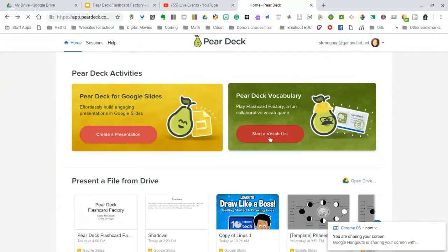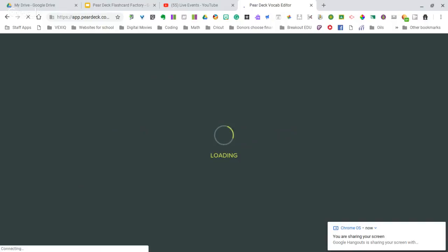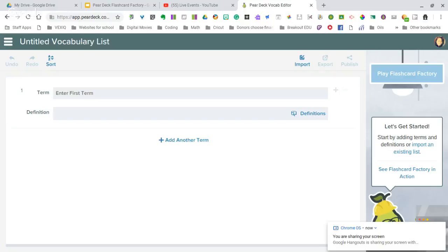But you're going to start a vocabulary list. And you can do this ahead of time. You can make your list and then have the kids work with it in class the next day or two weeks later or a year later, whenever you have it. So you open it up and it's very basic.